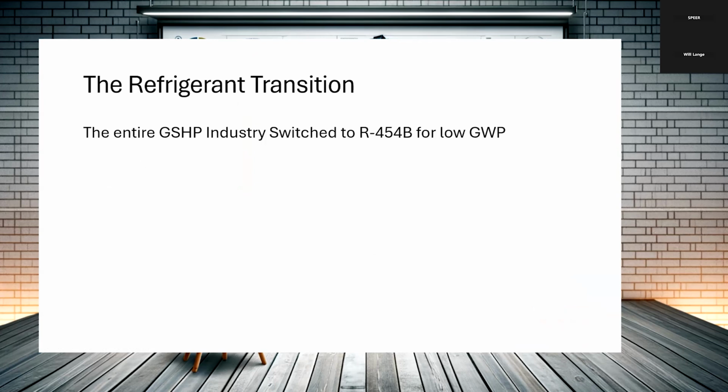Skipping now from kind of the equipment and the loop to the underlying technology. We did do a refrigerant transition. We finished up last year at the end of the year, and the entire geothermal industry switched to R454B. I know some air source heat pumps and air conditioners are now R32. Not a big difference, still minimally flammable, not explosive, low GWP refrigerant.